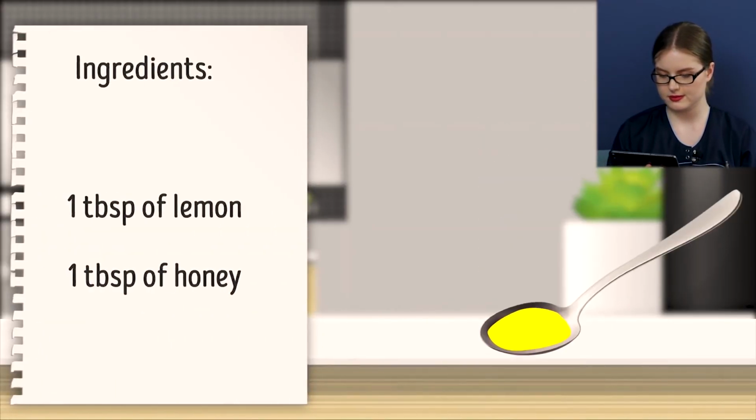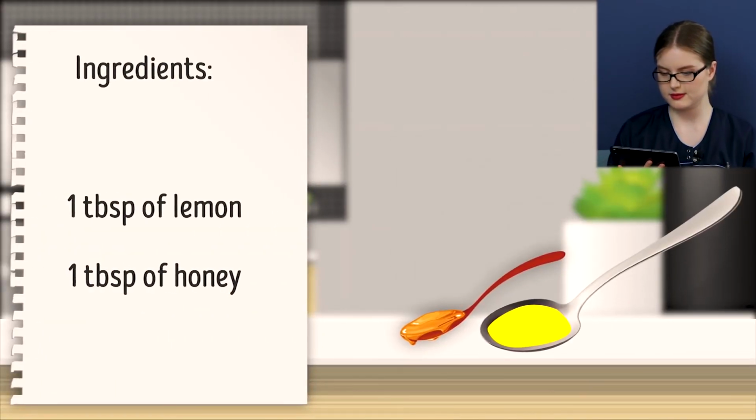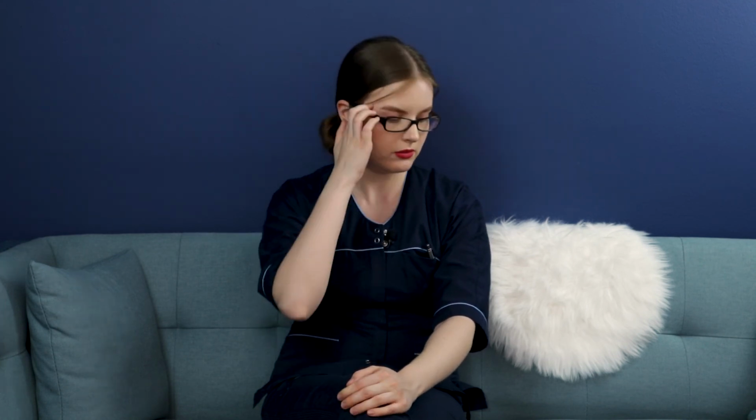Ingredients: 1 tablespoon of lemon, 1 tablespoon of honey. Oh, we have seen it so many times, guys. Lemon is supposed to solve the sebum, exactly what we are supposed to be doing with salicylic acid. So, if lemon is solving sebum, why are we not using lemon? Salicylic acid is so much better for solving sebum than anything else that we can literally think of.